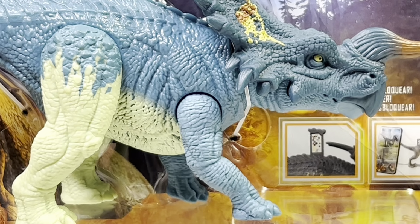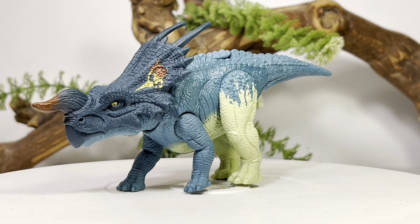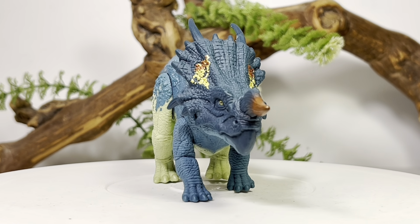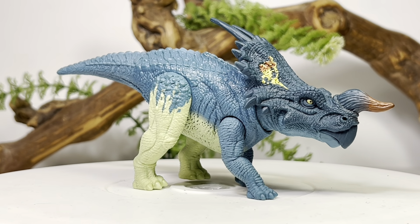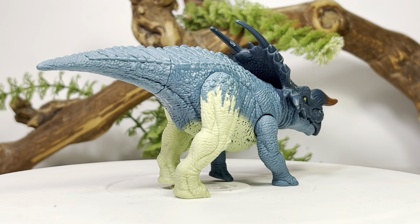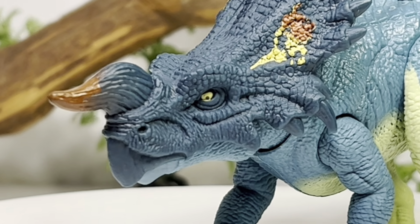So enough about the packaging. Let's crack this figure open and take a closer look. And here is the elusive Einiosaurus out of the packaging, a ceratopsian species so cool Jack Horner refused to describe it. Yeah, so really excited to finally have this figure in my hand. It's always exciting to add another ceratopsian species to the Jurassic collection. I think Mattel did a pretty good job on it. It looks like an Einiosaurus. The head shape is right. The nose horn is a little bit stylized, but that's the case for pretty much every figure in this line.